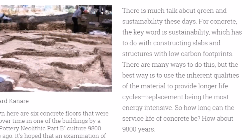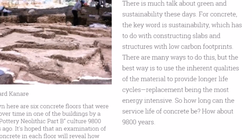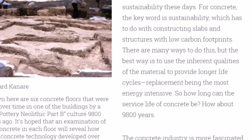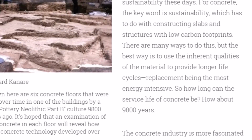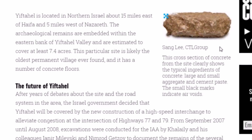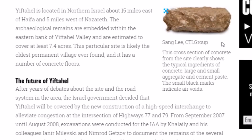It says there is much talk about green sustainability these days for concrete. The key word is sustainability, which has to do with constructing slabs and structures with low carbon footprints. There are many ways to do this, but the best way is to use inherent qualities of material to provide longer life cycles. Replacement being the most energy intensive. How long can the service life of concrete be? How about 9,800 years? Here it shows a little bit of the concrete. It says this cross-section of concrete from the site clearly shows the typical ingredients of concrete, large and small aggregate and cement paste. The small black marks indicate air voids.